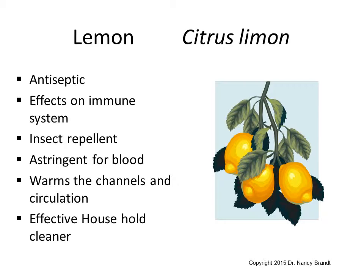It has a very strong effect on the immune system. It can serve as an insect repellent, which again is one reason they cleaned with it in a home, to decrease the amount of bugs that came in the home. From a Chinese medicine standpoint, it's an astringent for the blood, and it will warm and move the channels or even circulation.